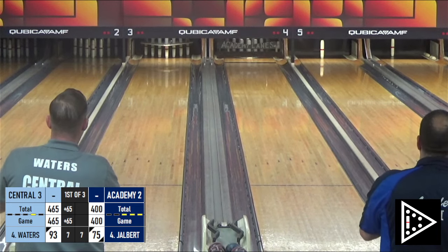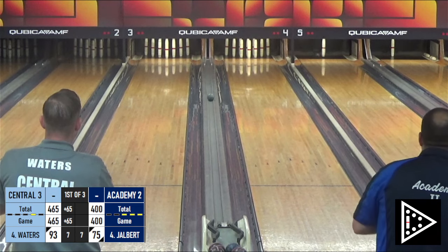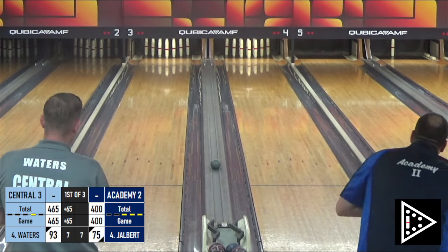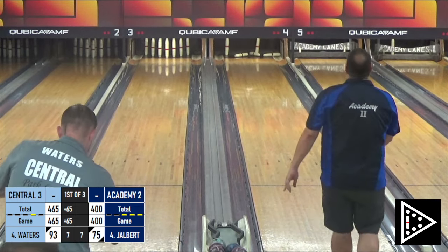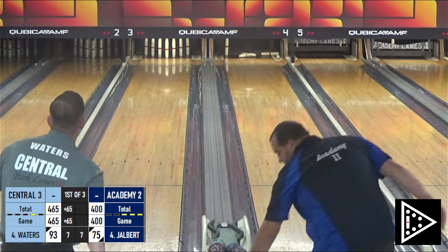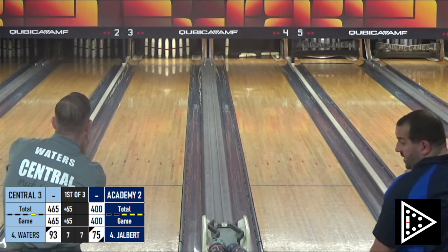Four, six, five, 400. Academy 2 is marks to fill, could be more. Tim Jalbert, he wants another one. Unfortunately, just 9. Good count on that strike and a chance for another mark. He'll have to do it the slow way.